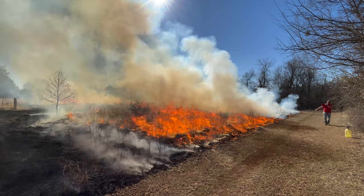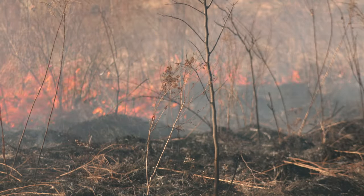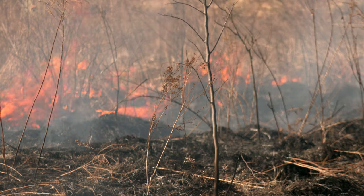It's only necessary to burn a spot every few years, so our biologists create schedules to rotate through and burn different sections of our WMAs every year. A wildlife department committed to do what it takes to make our public lands some of the best managed habitat in the country. Just another reason to love Oklahoma and the adventures that await you.